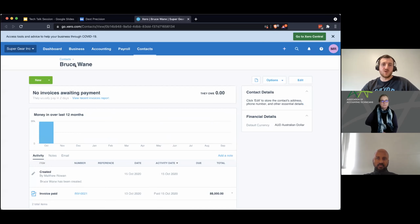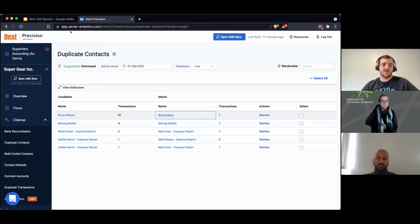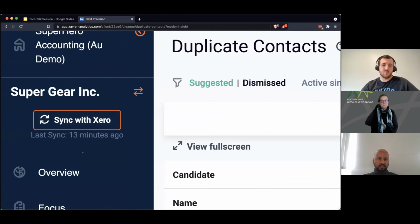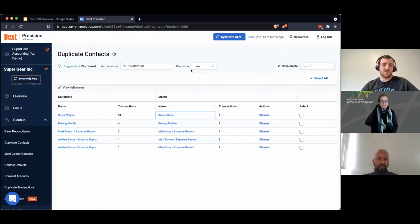And then once I've actually merged the contact in Xero, in order to get that to reflect in Precision, we just need to hit this little sync with Xero button up on the top left of the screen here, just so we can pull through that new information to make sure that it's actually been done within the Xero file.